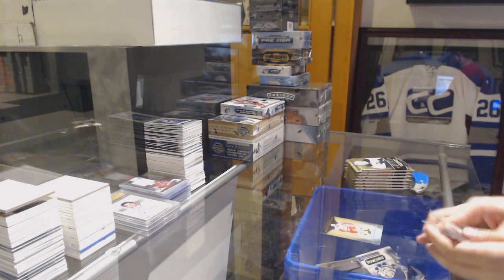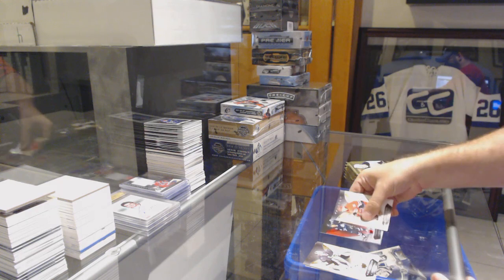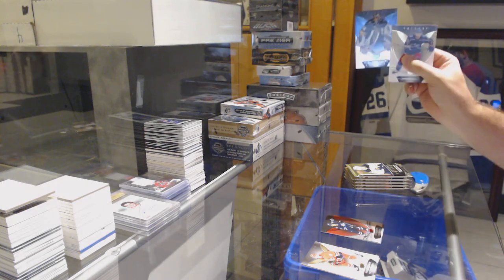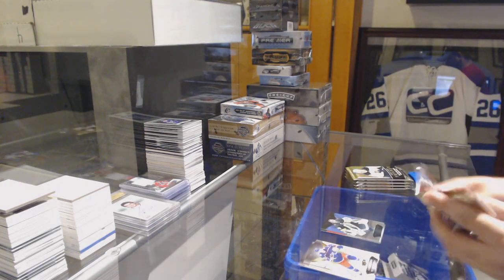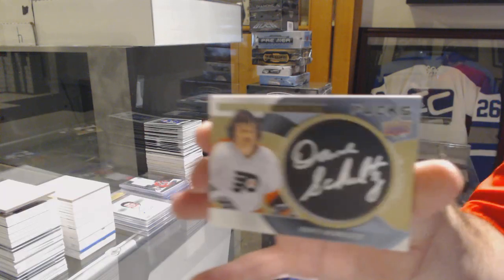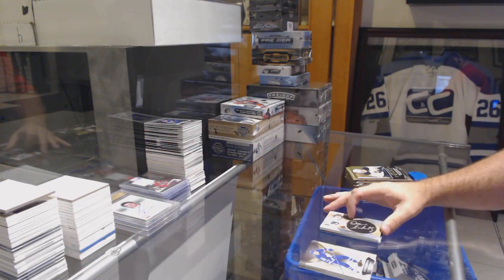Rookie premieres of Rasmussen for the Red Wings. Patrick Laine for the Winnipeg Jets. Oh, that's sweet. Limited captains, nice. Marc-Andre Fleury, $7.99 for the Vegas Golden Knights. For the Flyers, signature pucks, Dave Schultz. Dave Schultz.